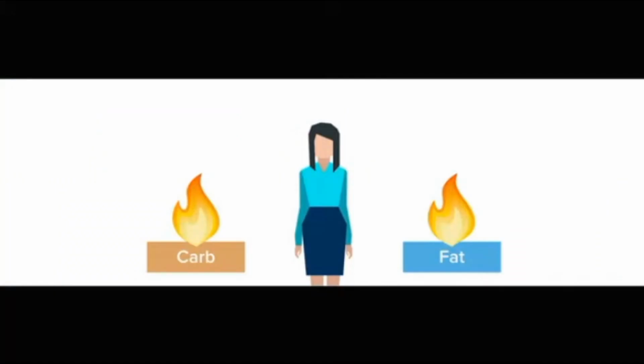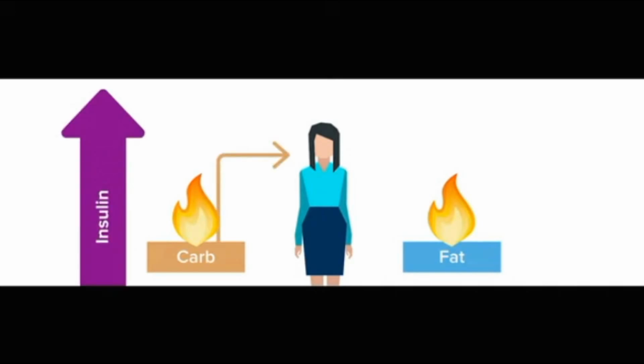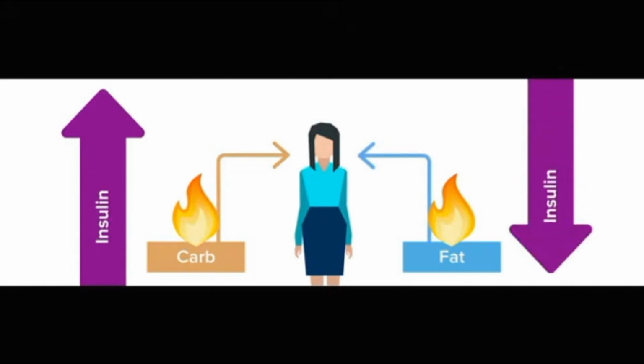Now, what happens when someone eats carbohydrate? Of course, insulin climbs. And that means the body starts to burn carbohydrate for fuel. That makes sense. If you eat the carbohydrate, the body wants to use carbohydrate. And insulin is what tells the body to do that. In contrast, if someone eats fat in their diet, fat alone helps insulin stay low. And so what fuel does the body use? Well, then the body will use fat for fuel.